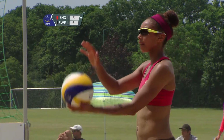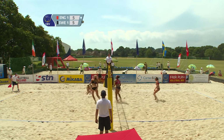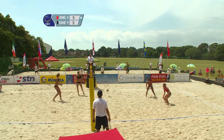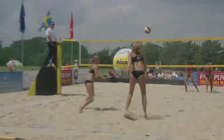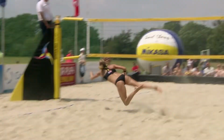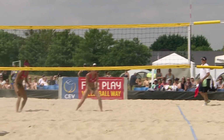Leaf with the serve, deadlocked at 5 all. That's a little bit tight to the net. Leaf should put it away, but that's a really good pickup from Lundqvist. And an excellent put away from her as well. And Sweden have their side out. They had to work hard for it. An opportunity missed, really, by England. But that was an exceptional pickup from Karin Lundqvist. And a really good put away.